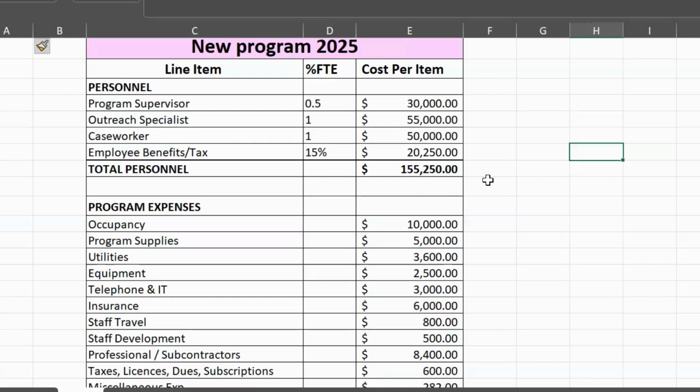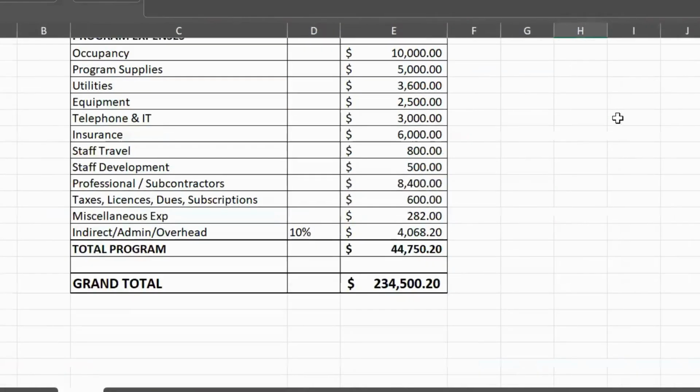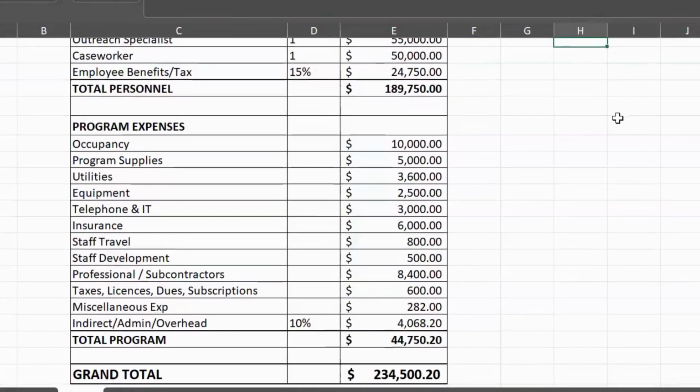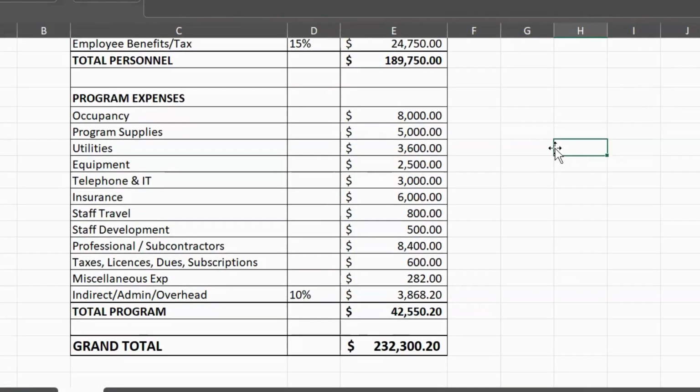So let's say this is your only program and you want to pay the executive director full-time. So if we change that to a full-time employee, that will increase our personnel expenses to $189,000, and we will have to decrease your budget elsewhere in order not to go over the $200,000 that you were allowed. So there are several ways you can do this. We're going to go ahead and see how we can reduce these expenses, and then we'll come right back.